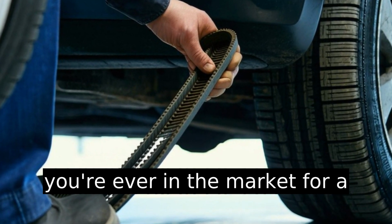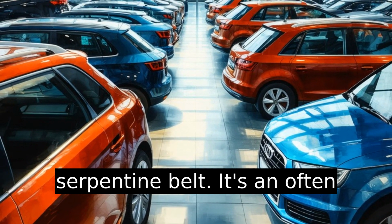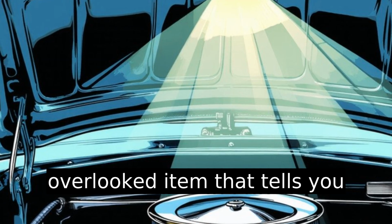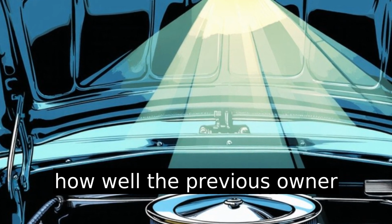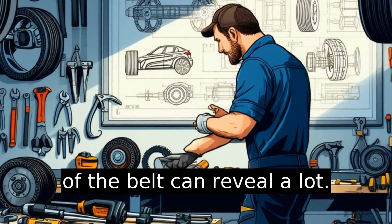Another pro tip, if you're ever in the market for a used vehicle, inspect the serpentine belt. It's an often overlooked item that tells you how well the previous owner cared for the car. The condition of the belt can reveal a lot.